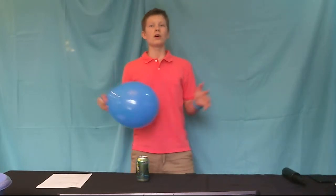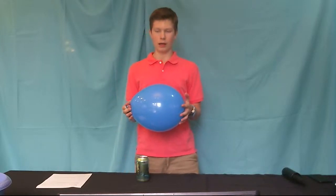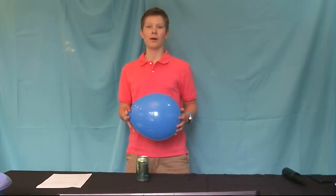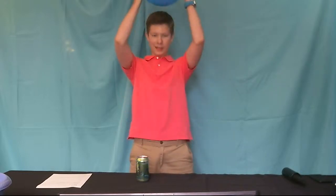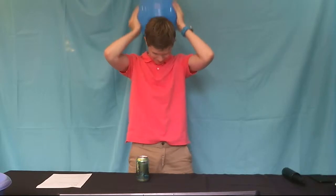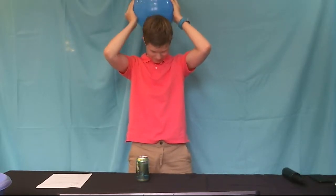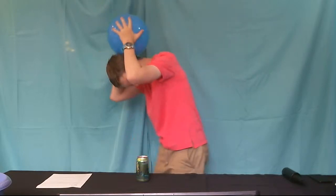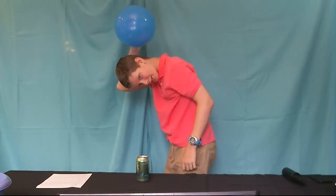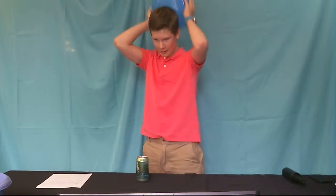Okay. So this experiment uses a certain type of energy, which is called static. Now I'm going to ground this static electricity by taking this balloon and rubbing it against the back of my head. Now if I go like this, you can see my hair is starting to stick up a little. I'm gonna rub it a little more.